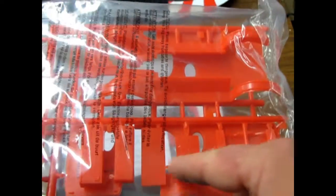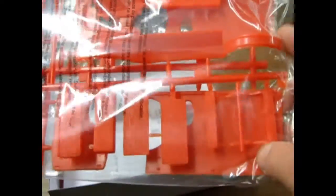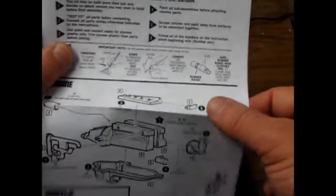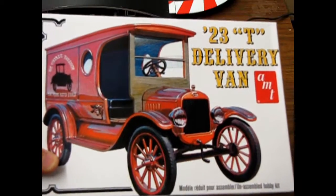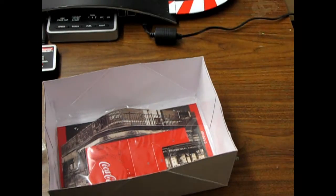Oh, it looks like they give you boxes for the Coke, which is another new thing. Or maybe it's an old thing that they opened up the port to. Okay, let's look at this. 1923 Coca-Cola truck. Now, if you watched my previous video with this version, you'll note that the plastic was white, and this one's red.